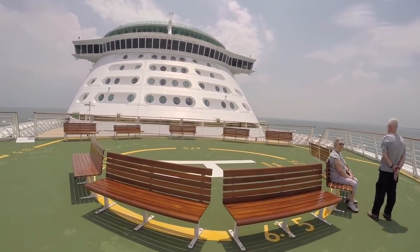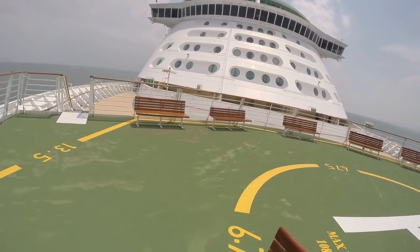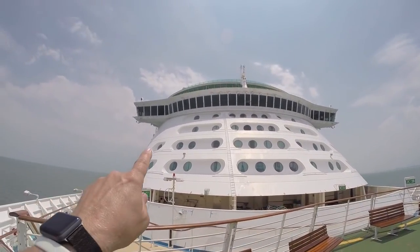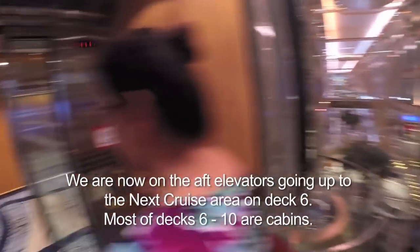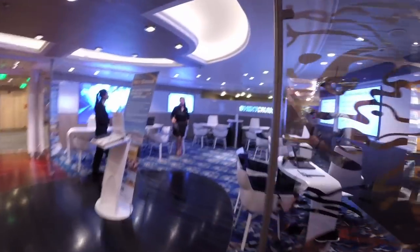So I guess this would actually be deck 5. That must be the crew area in there. Our cabin's up there. It's 5, that's the main. And now we're on 6. Oh, this is the next cruise, people. They look busy. Now we're on deck 7, and this is the library.